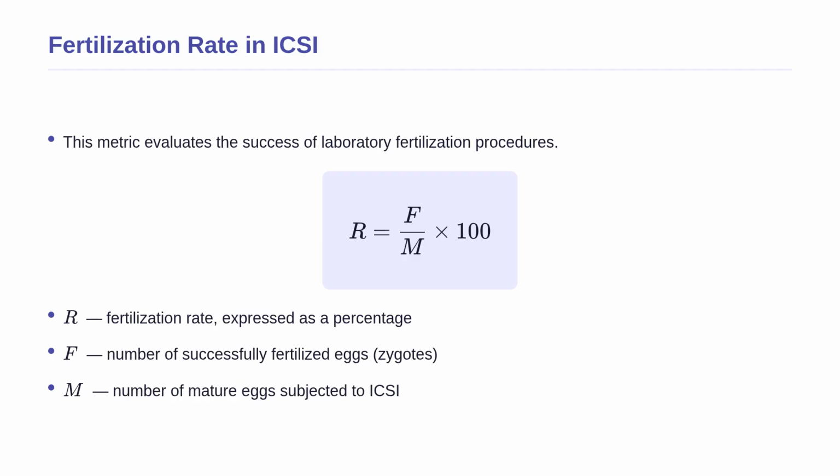To evaluate this laboratory success, we use a specific metric. The formula for the fertilization rate is R equals F divided by M multiplied by 100. Let us define these variables. R represents the fertilization rate as a percentage. The variable F represents the number of successfully fertilized eggs, which have now become zygotes. The variable M represents the number of mature eggs that were actually subjected to the ICSI procedure. We multiply by 100 at the end simply to convert the decimal fraction into a readable percentage. If the number of fertilized eggs, F, increases, the fertilization rate goes up, indicating a highly successful laboratory procedure.